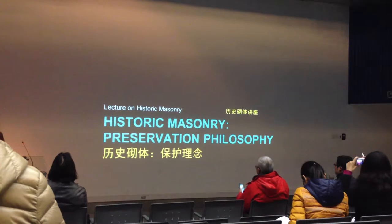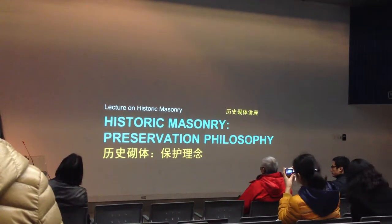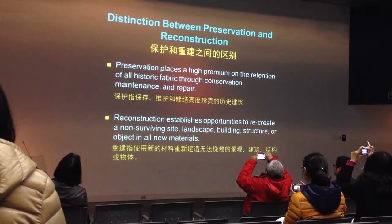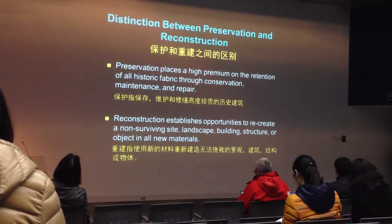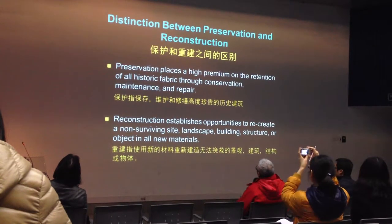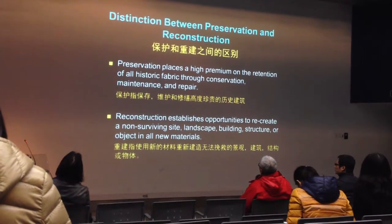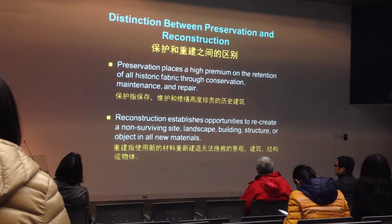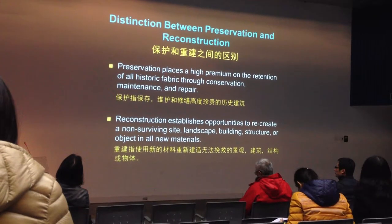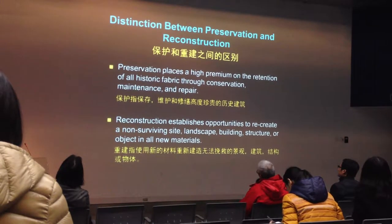Since this lecture is on historic masonry, we thought it would be a good idea to discuss historic masonry design and preservation philosophy. Now that we have considered the initial design of historic structures, let us consider their preservation. Preservation philosophy places emphasis on the retention of all the historic fabric through conservation, maintenance, and repair. Reconstruction, on the other hand, includes recreating of non-surviving sites, landscapes or building structures, or objects using new materials. The growing consensus around the world is that a preservation philosophy is preferable to that of reconstruction.